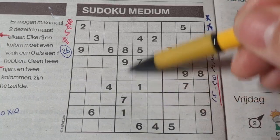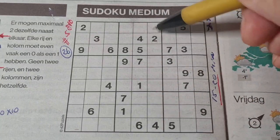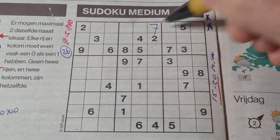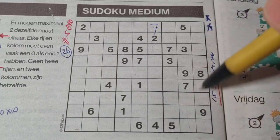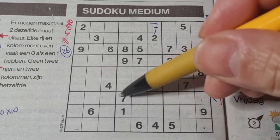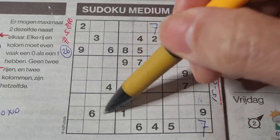How about a 7 in this column? 7 in the middle column. So the column next, only 2 places left for the 7: here or there. We see a 7 in the third row, so no 7 there. 7 should be there. 7 in this column, 7 in the column next. So the last column, only 2 places left for the 7: here or there. We see a 7 in this row, no 7 there. 7 should be there.